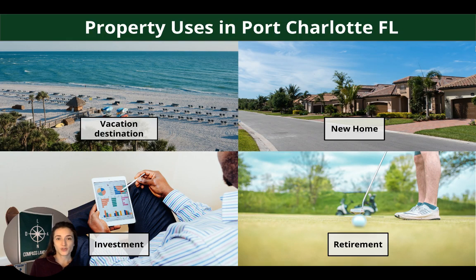Okay, so now that we've gone through some property pictures, just a little bit about the area. This property is in Port Charlotte, southwestern Florida, right on the Gulf of Mexico. Some common property uses here include vacation destinations. Snowbirds is a really popular use for people who like to escape the cold winter months in the north. Also a new family home, investment, and retirement.